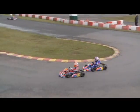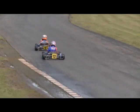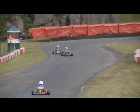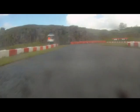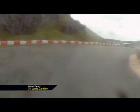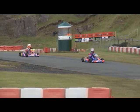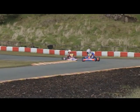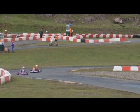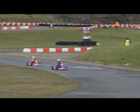That's why you have to run sprocket protectors on this circuit. 49 Bradley Drown up the inside of Josh Skelton for a place in the midfield. I remember Ben Barnicoat running the curb on the exit of the chicane some years ago in one of the championships. As we see Ticktum through past Hall for the lead. I remember Barnicoat running the curb there when he had a massive lead in a championship event, and he ended up taking the chain off when he must have had a good 4 or 5 second lead. And I remember him doing his dying fly impression on the edge of the circuit.